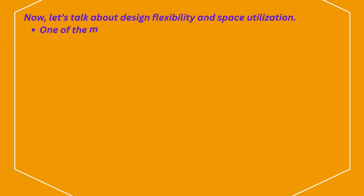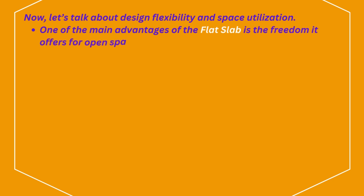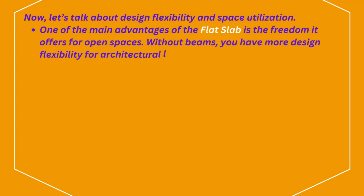One of the main advantages of the flat slab is the freedom it offers for open spaces. Without beams, you have more design flexibility for architectural layouts, especially for offices, malls, or parking garages.